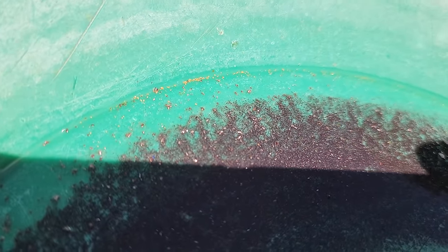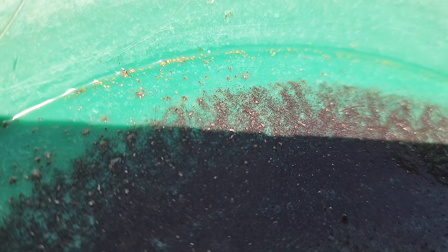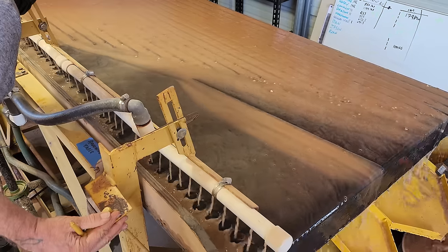So we just took a little scoop out of the acorns and panned it out. There's some gold there. It's actually not terribly fine. I mean, it's fine, but it's not face powder. Nice looking gold there. Good, we got some gold.